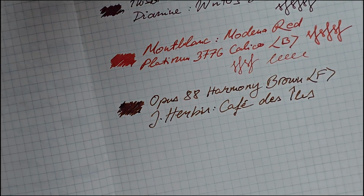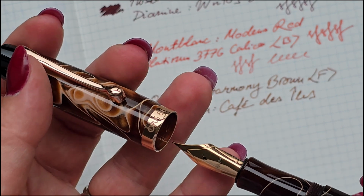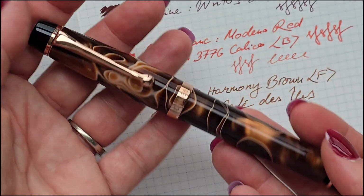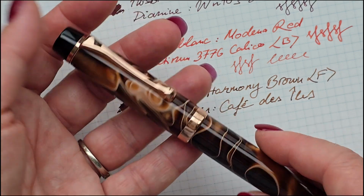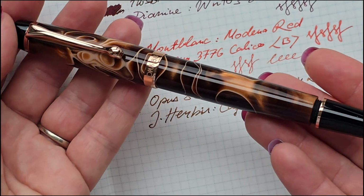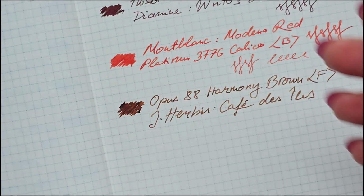So this pen is really light in your hands. It's a longer pen, but really, really light and beautiful. Nice feeling when I hold it and write with it.